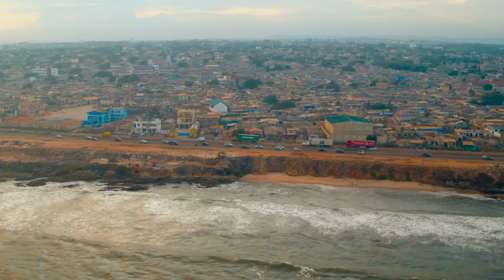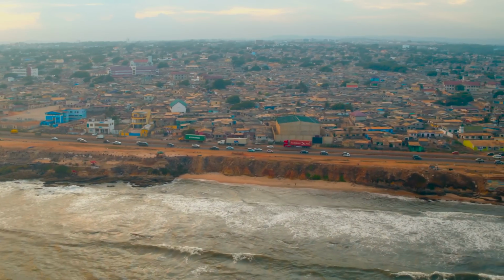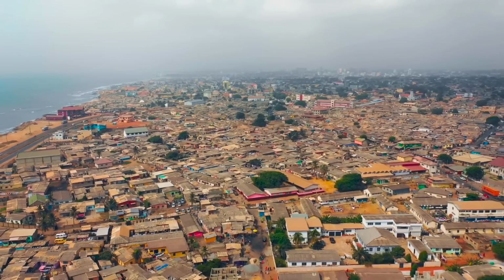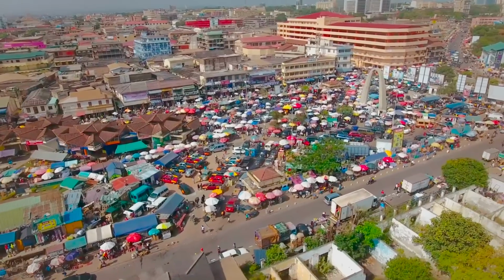Over the centuries, what began as a cluster of European trading posts developed into the city of Accra, Ghana's bustling capital.